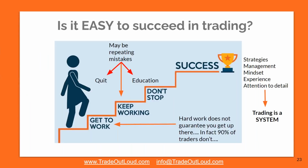Now, you're going to ask yourself, is it easy to succeed in trading, and especially in the futures market? This is a market that is totally merciless, and you have to know exactly what you're doing. Yes, you can start by trial and error. It's going to probably take you longer, depending on how you learn and the materials you can get your hands on. But hard work does not guarantee that you're going to get up there. In fact, 90% of the traders do not.